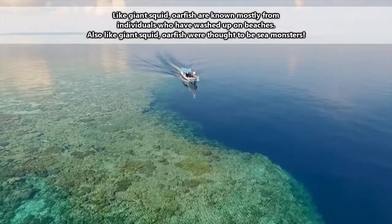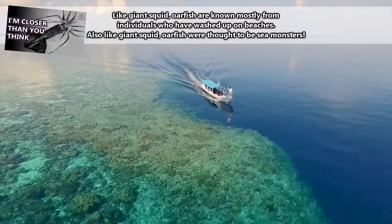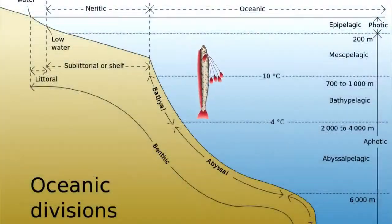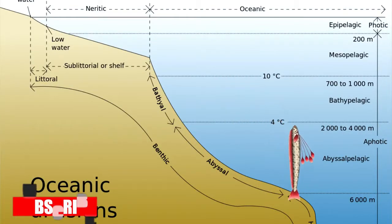Heck, humans didn't even have video of a live oarfish until after the turn of the century. Oarfish live in the open ocean. They may occur from 65 to more than 3,280 feet below the ocean's surface.